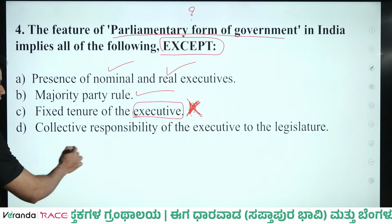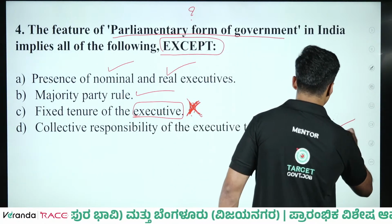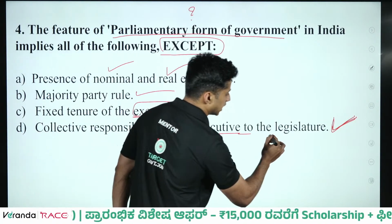Fourth statement, collective responsibility of executive to the legislature. Yes, this exists. In parliamentary form of government, there is a collective responsibility of the executive to the legislature.